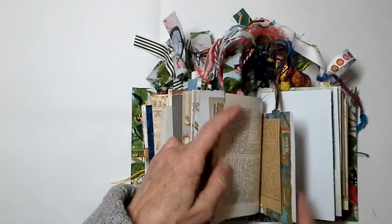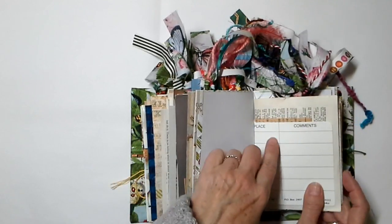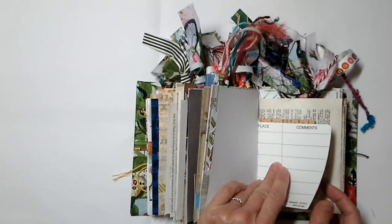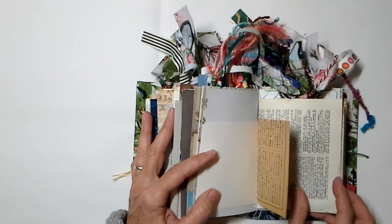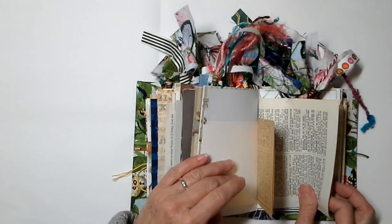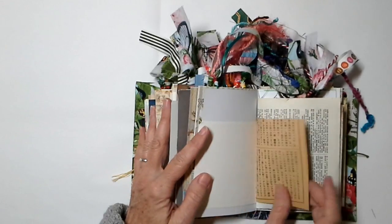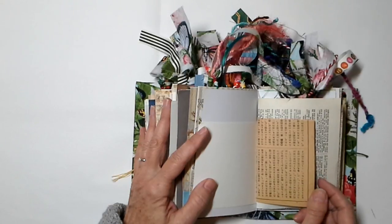Let me see if I can find it: date, subject, occasion, place, and comments. And that's how you commentated your photo album before we had digital everything. That was how people talked about their vacation. They showed slides or they showed their photo album, and that was how we did things, the old-fashioned way. Nothing wrong with that, folks. Nothing wrong with that at all.